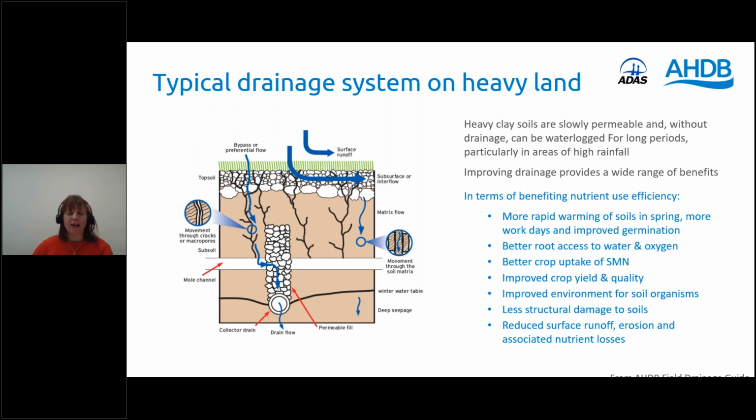So really of importance in these heavy clay soils is having that good porosity in the topsoil, but also having those macro pores, those cracks linking down the top and the subsoil are really important for getting water away.